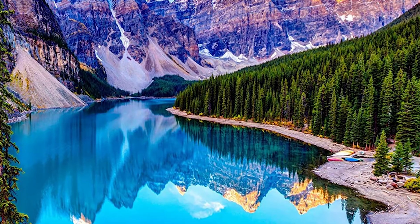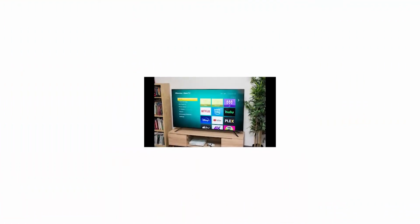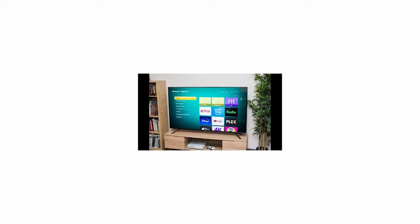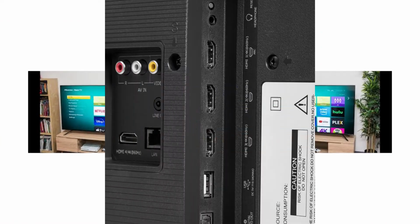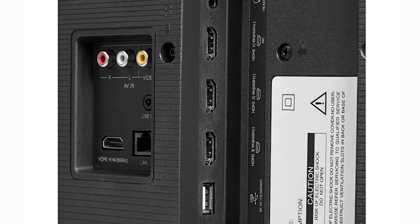Control the TV with your iOS or Android device via the easy-to-use Roku TV remote app, or use your voice to power your TV on and off, change channels, search for shows, and more through an Alexa-enabled device, sold separately.